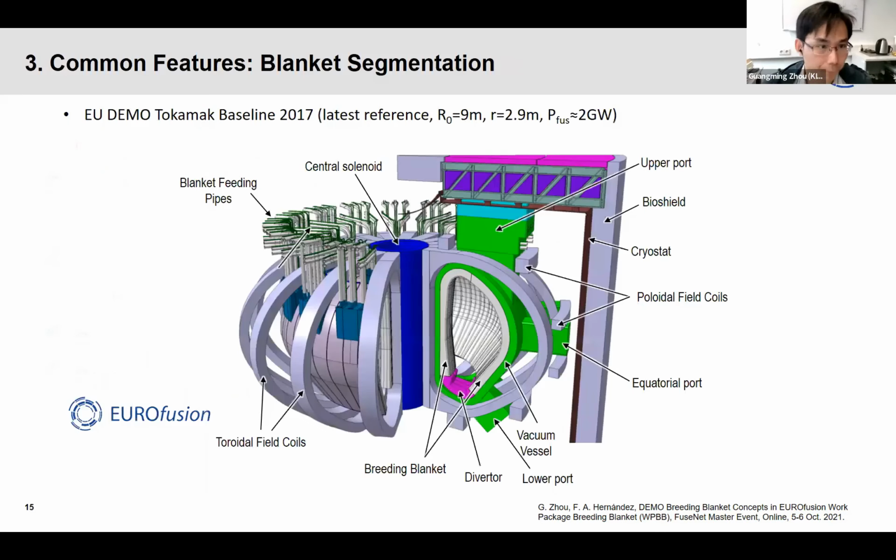The common features of the DEMO of the Eurofusion program are shown here. In the tokamak building is the tokamak plasma chamber. Here the plasma is located. And as I said, the blanket is surrounding the plasma together with a divertor. This is a large device compared to ITER. ITER has a major radius of about 6.5 meters. For DEMO, we have about 9 meters.